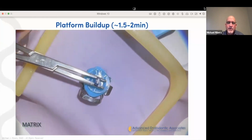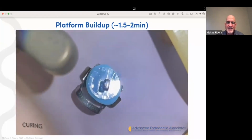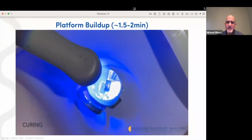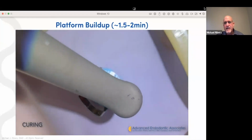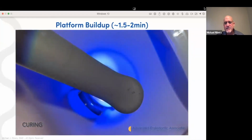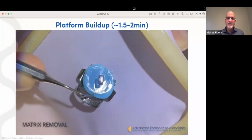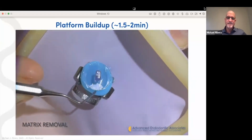Now this is cured to provide a closed system. I like to do 4 seconds, 12 o'clock, 4 seconds, 6 o'clock, and then again 4 seconds, 3 and 9 o'clock. Matrix lifts.